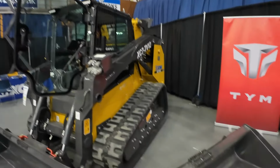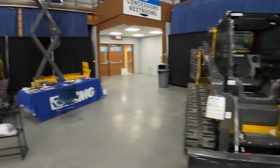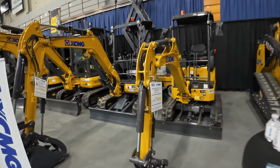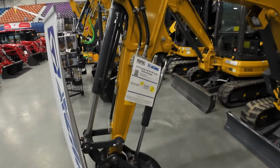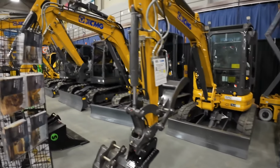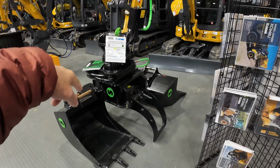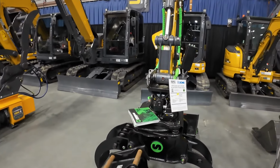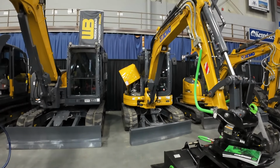But here is their TB12 compact track loader. Cab, AC heat. I got a Mini X here. And $28.9 for the 18, 15 horsepower. 20 horsepower is $38.8. Got a cab on that one, $48.9. And then, of course, we saw the big ones upstairs. Look at that. They've got a rotator and swivel. Tilt rotator package, $100,000. That's a nice machine right there. That's the size I need right there.